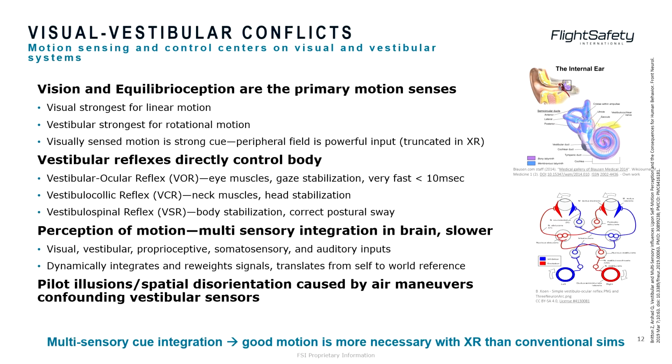Visually sensed motion is actually a very strong cue, and anybody who works in flight simulation knows this. We've experienced it throughout our careers. And as we've already noted, it's truncated in extended reality. So we work around these immersive display systems. We've experienced just a little thing in the peripheral moving us.